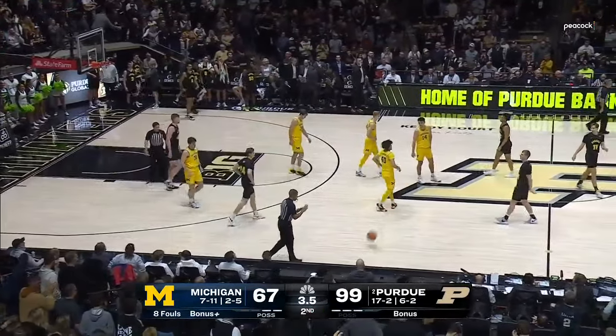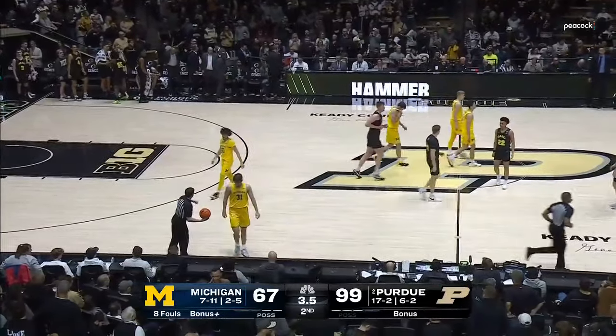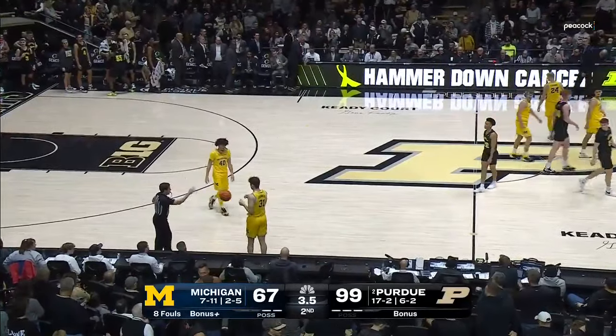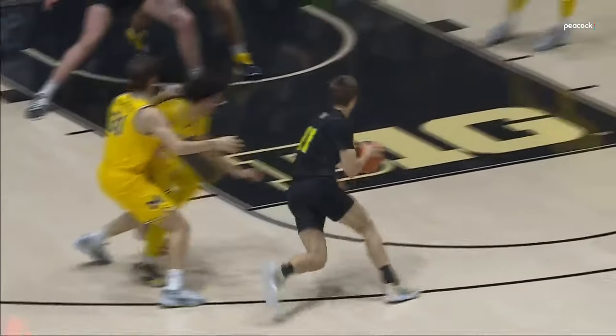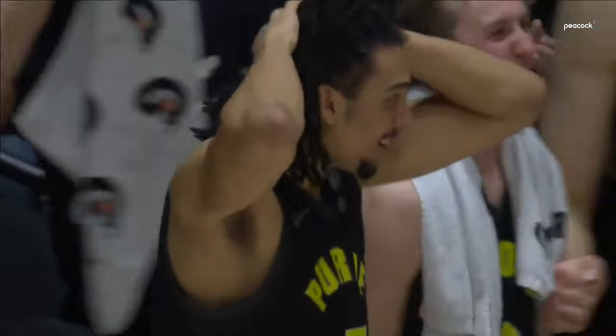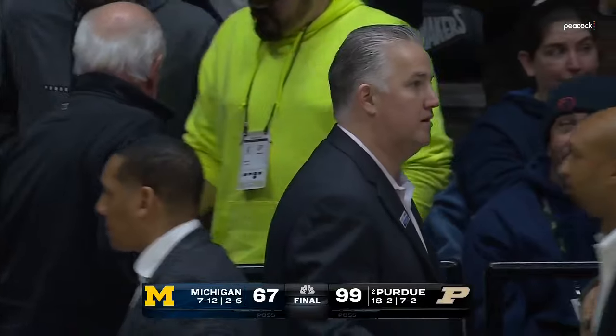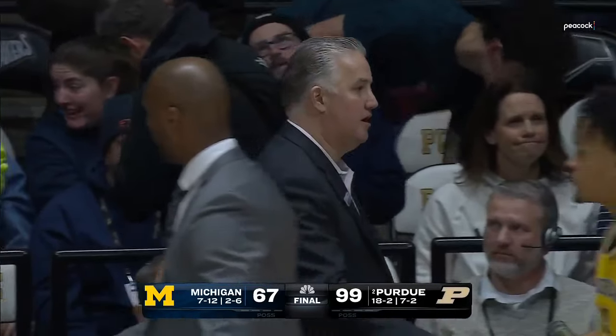I'm not sure you could ask for much more out of Purdue in this game. Highlights, execution, all the little things done. And Matt Painter's team, the number two team in the country, showed pure dominance from start to finish. 99-67, the final score, as the Boilermakers bury the Wolverines.